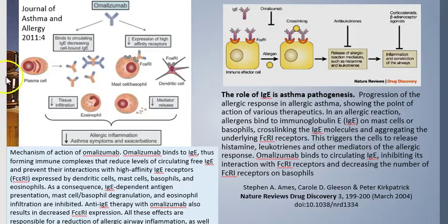All right. So how does this work? So here's omalizumab. Remember, this is an immunoglobulin antibody that looks like human IgG, but binds to human IgE. So what it does is it binds to these circulating IgE molecules and it pulls them out of solution and basically removes them from the pathogenesis of asthma.